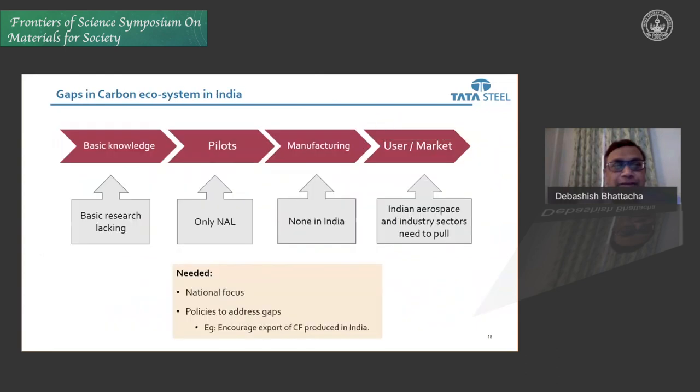But if you look at the ecosystem in India for carrying out this true TRL work on carbon fiber, if you start with the basic knowledge, there is hardly any research group in India that works on carbon fiber. And therefore, there are very few research fellows, the number of PhDs are small. That's a gap. There's only one pilot in India, which is at the National Aerospace Lab in Bangalore, which has been working on it for the last 25 years. There is expertise there, but it works on PAN precursor. Manufacturing, India has none, and of course, with reason.